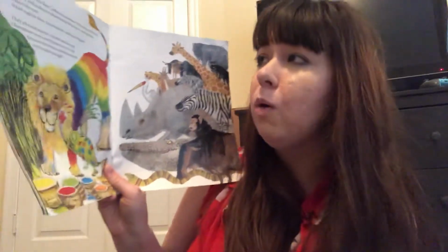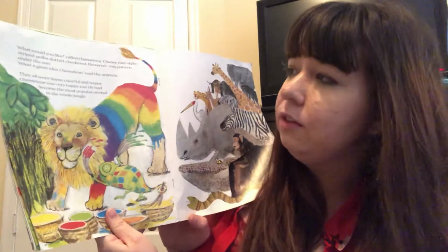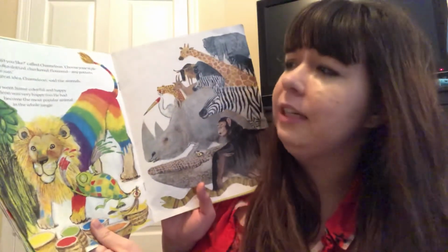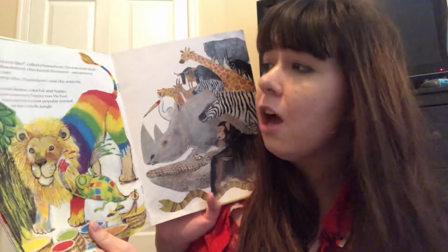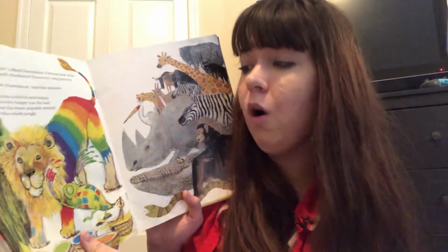"What would you like?" called Chameleon. "Choose your style. Stripe, polka dot, checkered, flowered, any pattern under the sun." "What a great idea, Chameleon," said the other animals. They all went home colorful and happy. Chameleon was very happy too. He had become the most popular animal in the whole jungle.